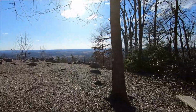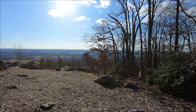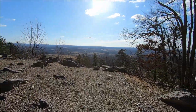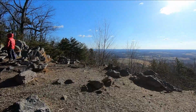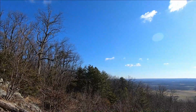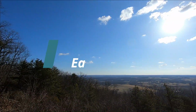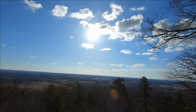So what you're about to see right now is called the East View. One of the things I like about this is if you didn't want to go on a hike, you just wanted to get a great overview, it's just steps away from the parking lot. So if you have someone with you who doesn't want to go through all the trouble of hiking further up the mountain, they can still enjoy a great view from this location.